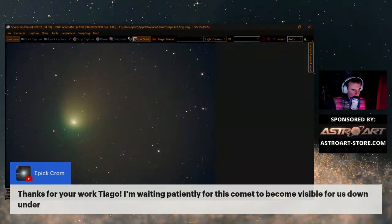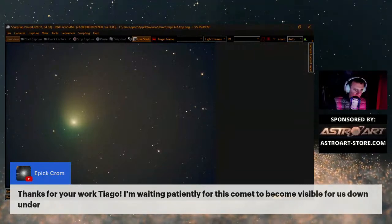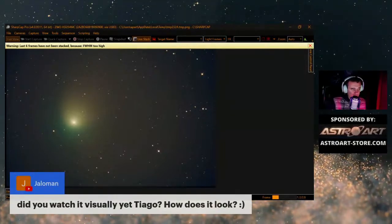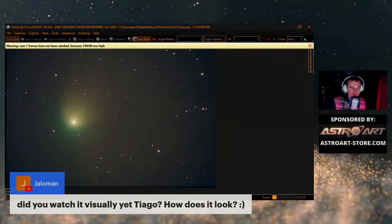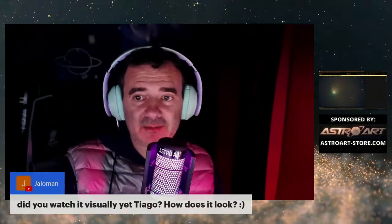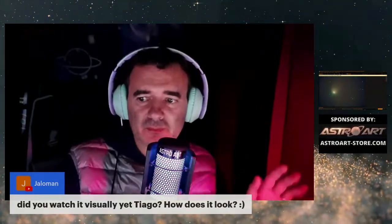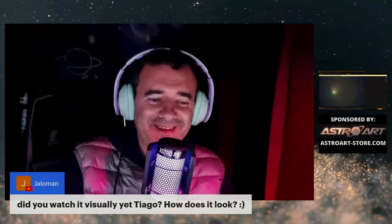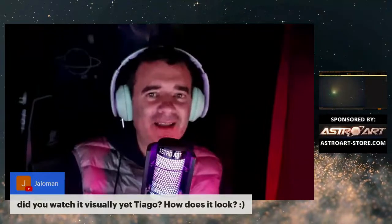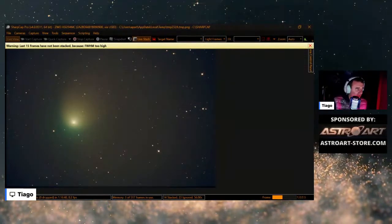Happy Chrome! I'm waiting patiently for this comet to become visible for us down under. It will be better. You need good weather. No, not visually yet. Yes, I did it with a finder right now. I will maybe do it with my eyepiece at the end of the stream, just a bit. It looks white. It's not green. Green is here. It looks white. It looks fine. I like it. Better than Leonard, I think. But I have to check with an eyepiece. My 9mm.